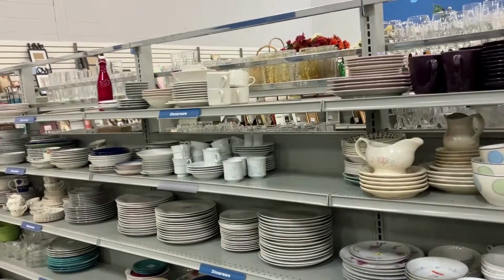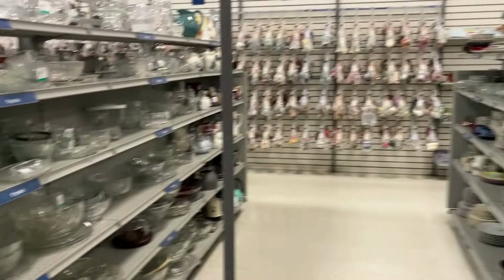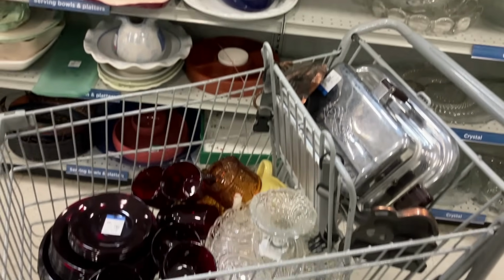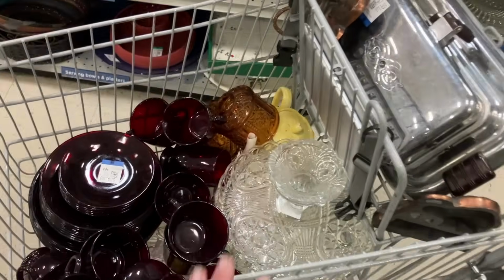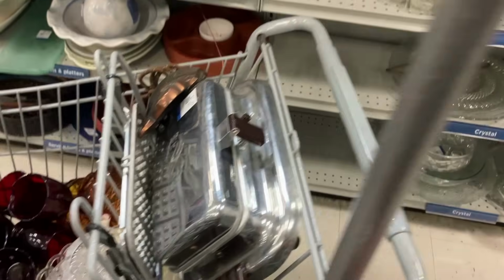Well, good folk, good morning. I'm in my first store of the day, and I've only been here for about 15 minutes, the very first store, and look at my cart. Oh my goodness, I had to run around and do so much shopping so quickly. We're gonna have to look at all of this later.